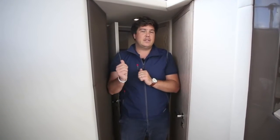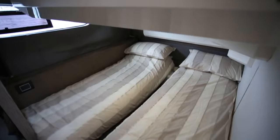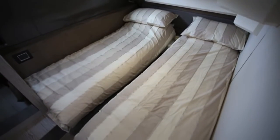In terms of the physical cabin layout, the master is in the bow. It's a nice size double, and beneath it there's loads of storage space for bags and other bulky items, which is very useful. And then the guest cabin is a twin. Not a huge amount of headroom over the beds themselves, but plenty at the end of the bed to get changed.